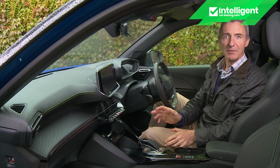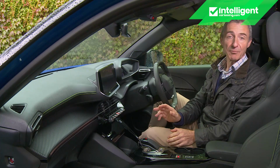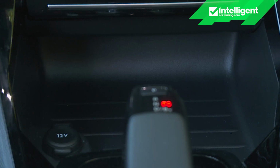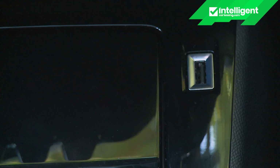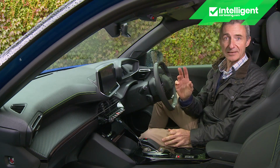The provision of that compartment does at least mean that you can charge your handset out of the sight of prying eyes rather than leaving it exposed in this open area just ahead of the gear stick. Now this incorporates a 12-volt socket and which has twin USB points nearby. The designers have forgotten to add in an overhead sunglasses compartment.